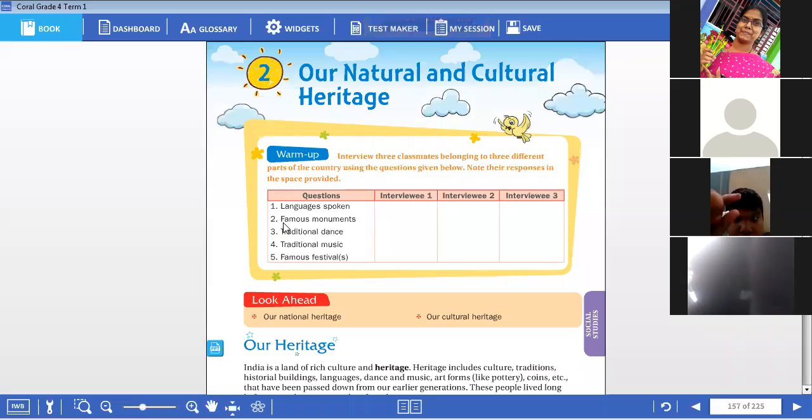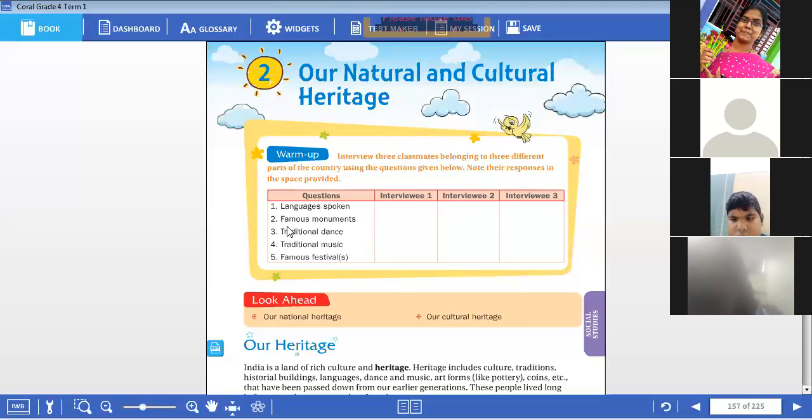Okay. Let's pose some questions for them. What would the questions be? Let's see. Languages spoken. Famous monuments. Traditional dance. Traditional music. Famous festivals.